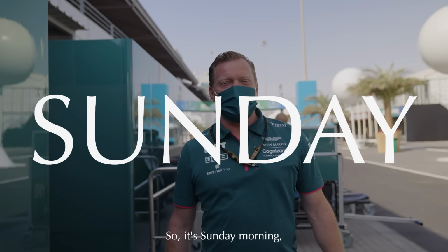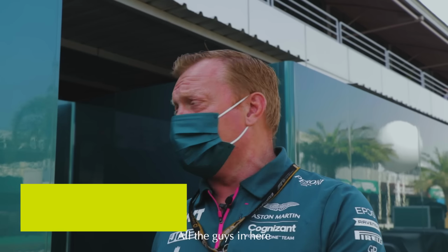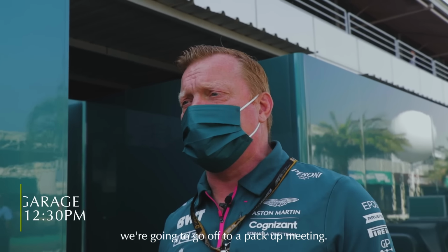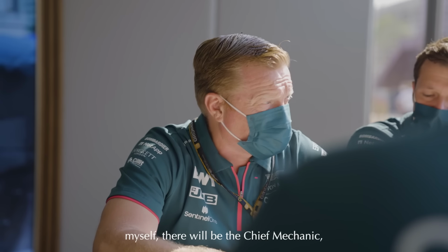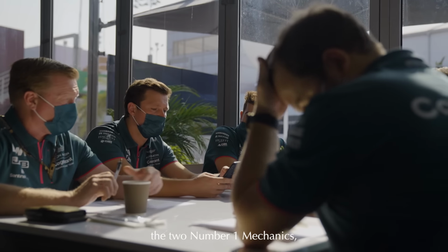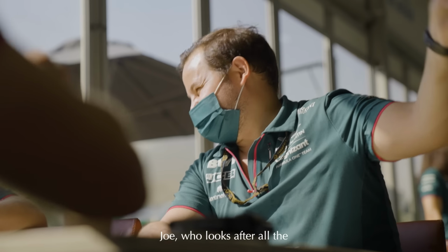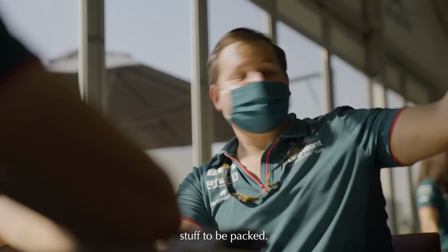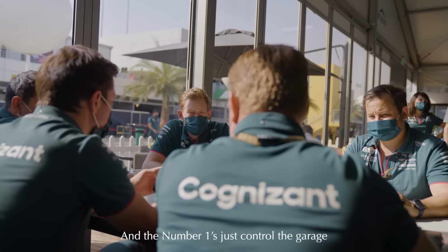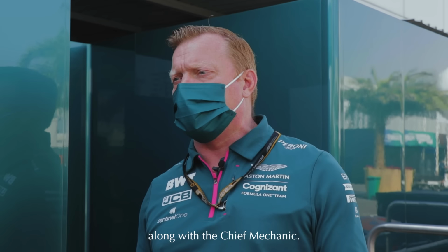So it's Sunday morning, last Sunday of a triple header. All the guys in here are just getting the car ready for the race, and we're going to go off to a pack-up meeting. In the pack-up meeting, we'll have myself, the chief mechanic, the two number ones, and Joe, who looks after all the back of house, sea freight stuff to be packed. I'll look after all the stuff at the front, the air freight, and the number ones just control the garage along with the chief mechanic.